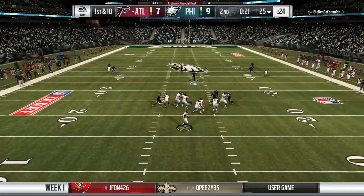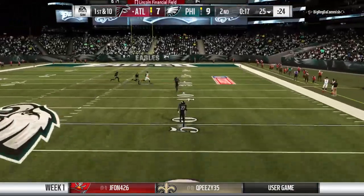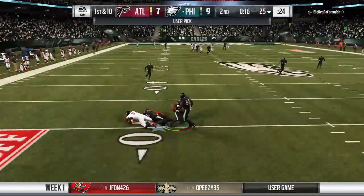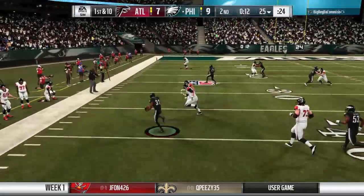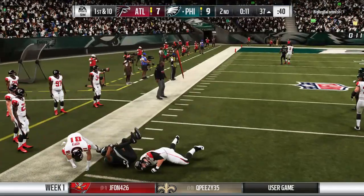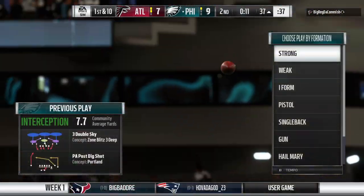A fake to Freeman. Now it's Ryan. Escaping the pressure right. On the run, he'll let this go deep right. Into double coverage, and it's intercepted. Picked up by Jalen Mills. And his guys have got it back at the closing stages of the first half.